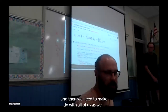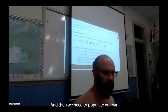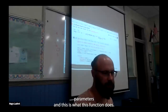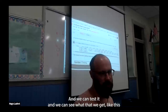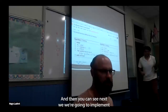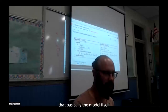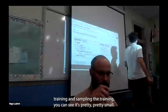And then we need to calculate those alphas as well. And then we need to calculate the alpha bar parameters. And this is what this function does. And we can test it and see that we get nicely distributed alpha and beta parameters. Next we're going to implement the model itself without the autoencoder, just the model, training and sampling.